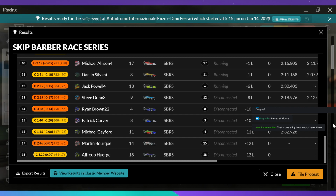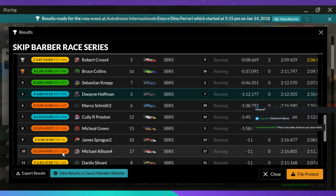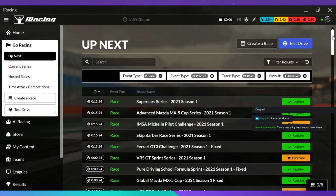Jack had his issues, but look at this 10th place. 281 iRating. He had his troubles. He still got 38 for it. He's probably a happy camper. Jack was struggling. He ended up dropping to 9th after an incident at the Minerale. So Michael Green came up. But we passed a lot of cars. A lot of cars. All right. I'm pretty happy about that.